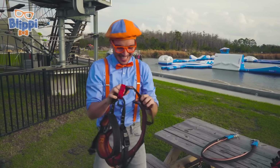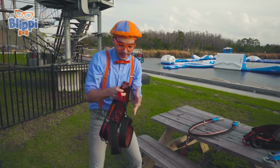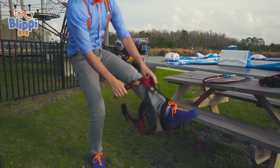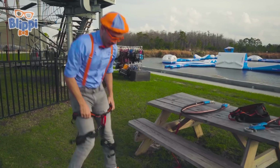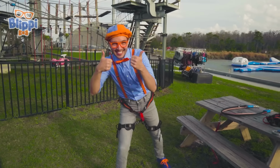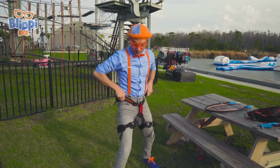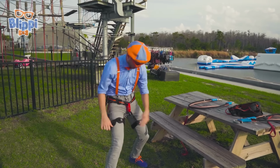That'll be fun. Okay, so we'll put this harness on, kind of like a belt. Put in our left leg, and then our right leg, and do the harness dance. Good job. And now, you just tighten the harness like this, just like a belt.